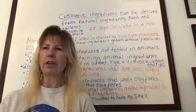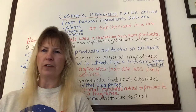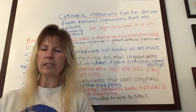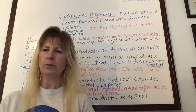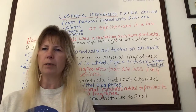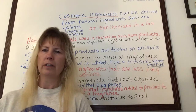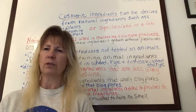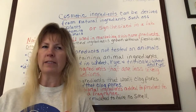So there are a lot of resources available online if you want to find the toxicity ratings on ingredients in your skincare, if there is a concern. The one that I go to is the Environmental Working Group. I think it's .org. Try .com or try .org, but I think it is .org. Anyway, I really like that one, and that's the one I use.